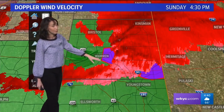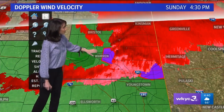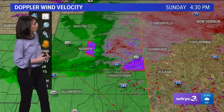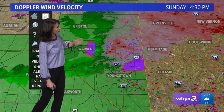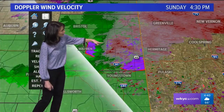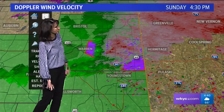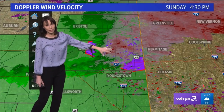So, if you are not impacted by this, you have a much better day going on than the folks who are impacted by this, just simply from the standpoint that it's a very stressful situation for a lot of people, and it's very stressful for us too. But that's the least of the worries here. The big worry is all the people that are in this box here in the central and now southeastern portion of Trumbull County. This is where we have that tornado warning that is active.